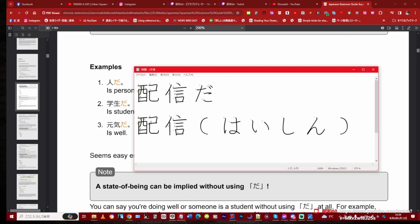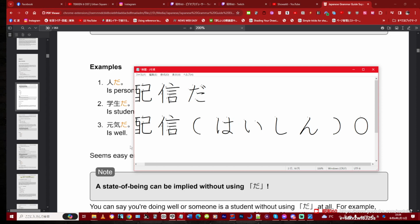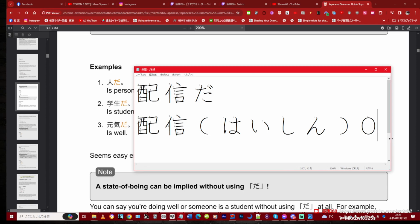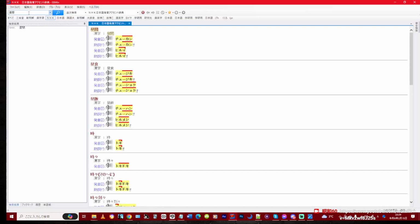Okay. For Japanese dictionaries, since this is heiban, chances are it's going to be this number 0, which means it's a heiban word. So please keep good tabs of that, okay? Haishin. I mean, if you don't believe me, here's proof. Let's try Shinmeikai. 配信. There we go.